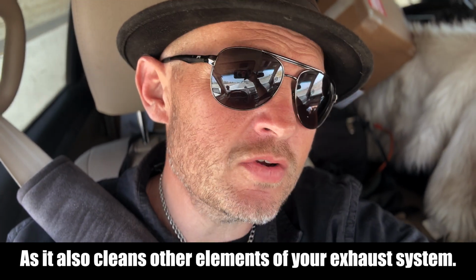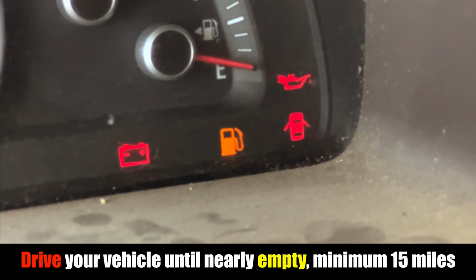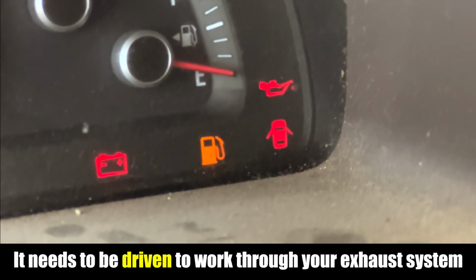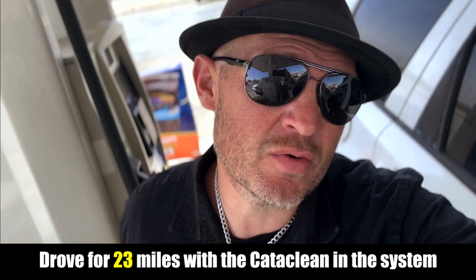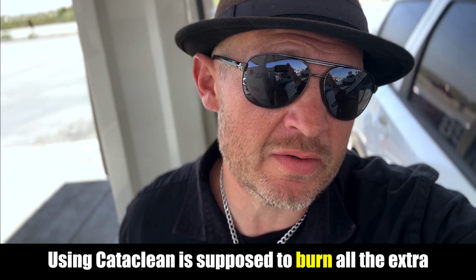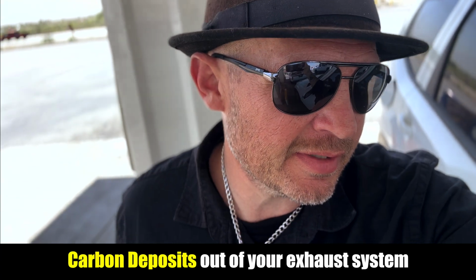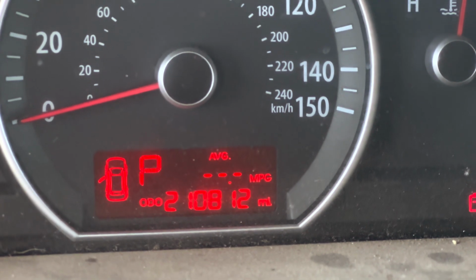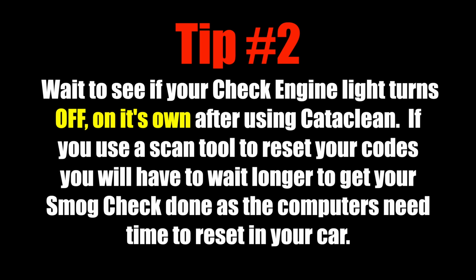It's interesting, while driving, you can definitely smell the Cataclean. Okay, I have taken it down to empty, so that means the Cataclean was really running through there without much gas. So I drove 23 miles, so hopefully that was really concentrated. It really blew out the exhaust system. Filling her back up. So I've reset the miles per gallon gauge to see what it gives us.